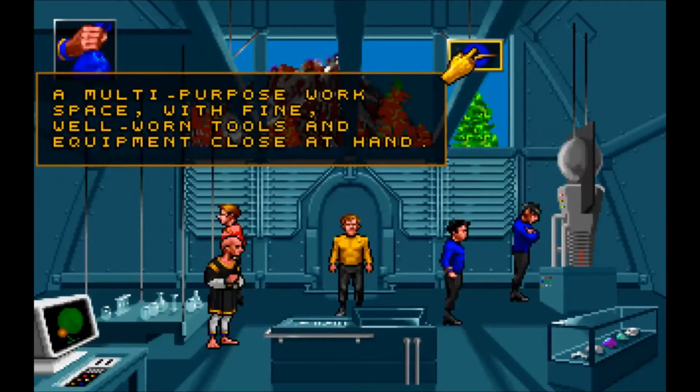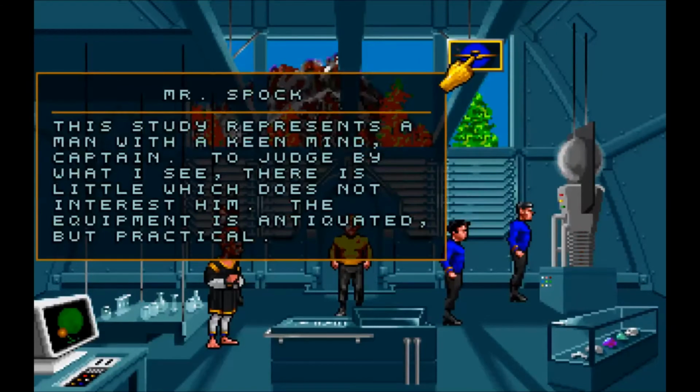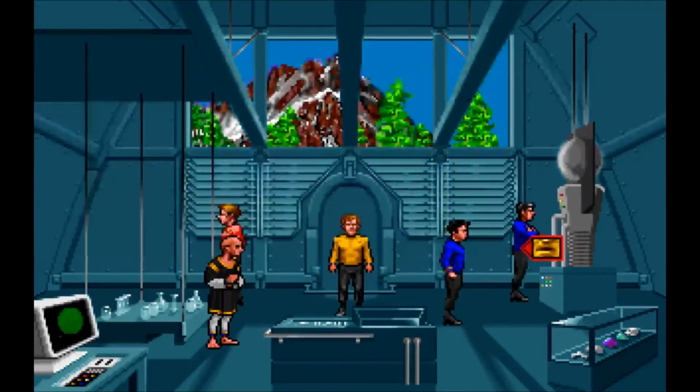A multi-purpose workspace with fine, well-worn tools and equipment close at hand. Nice that he has a work bench at least. This study represents a man with a keen mind, Captain. To judge by what I see, there is little which does not interest him. The equipment is antiquated, but practical. Just say that it's old and not antiquated. If it would be antiquated, it would be unuseful for anybody. I mean, would you use antiquated equipment? Which would mean that it's over a century old machinery. Would you still use it? I don't think it would work.